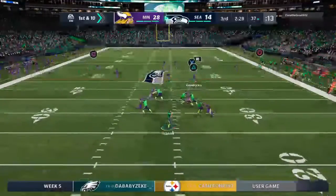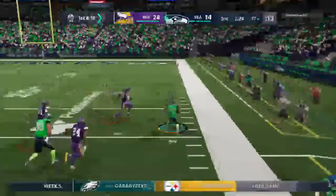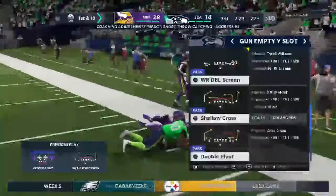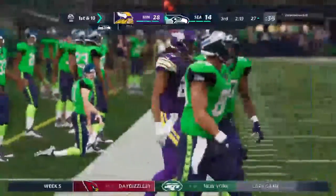They'll throw on first down with Wilson. He finds his running back, Hyde. And he'll go down, but not before getting this inside the 30. Big yardage after the catch. That one winds up going for 36.